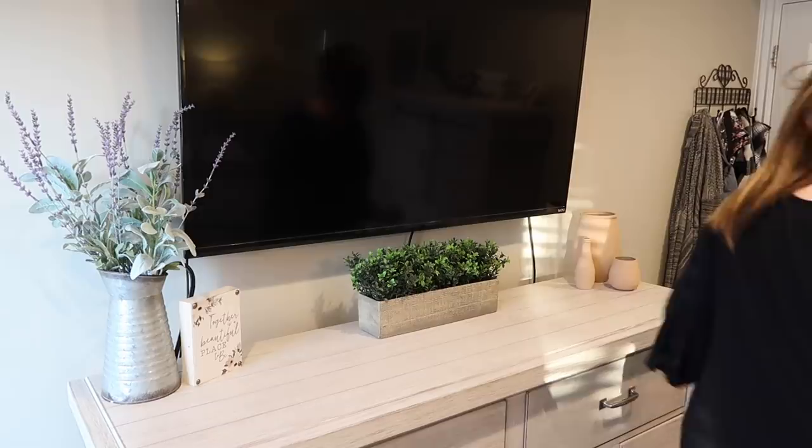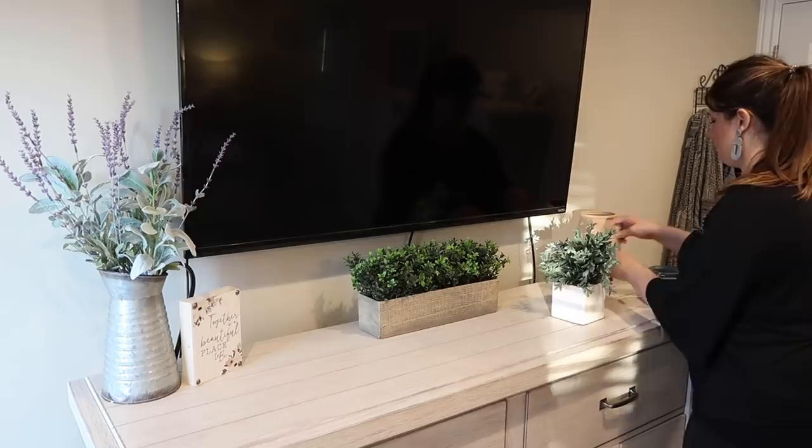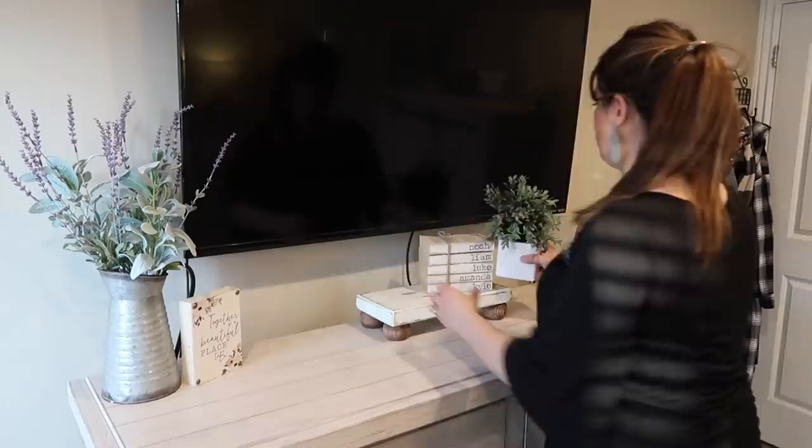Once again, I am just sharing the reality of decorating, and it is a lot of trial and error until you find just the right spot for everything. So do not get discouraged if you're decorating a new space and kind of struggling with it. It's just a process, and just stick with it until you find something that makes your heart happy.